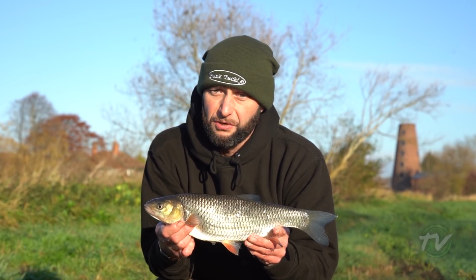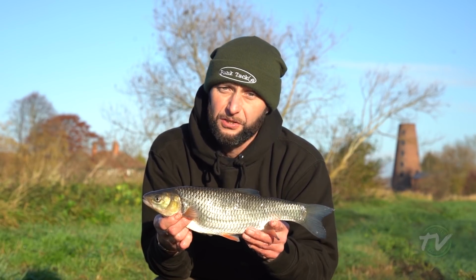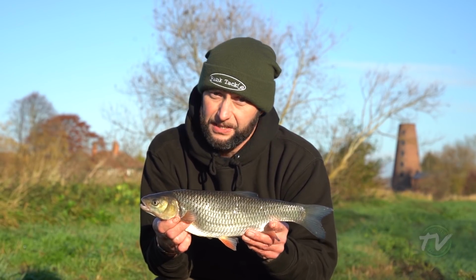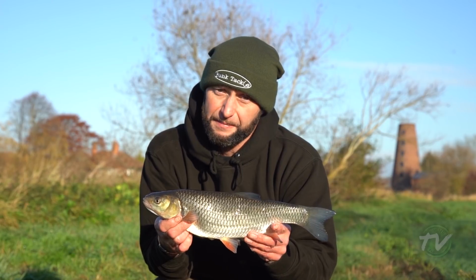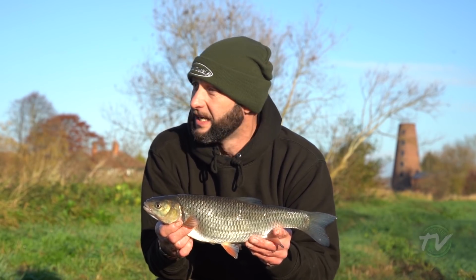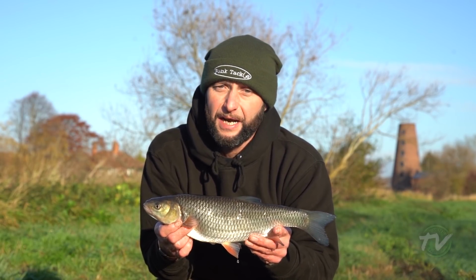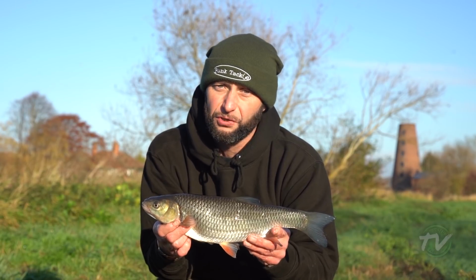I'll run you through later on exactly what I've changed and why I've changed it, but the proof's in the pudding and it's there to be seen. Like I say, I'm hoping today we can get a few more and maybe a couple of barbel. But we've had to really scale down because it is absolutely freezing, and the temperature in the river's dropped nearly 1.5 degrees overnight, which is never a good sign.